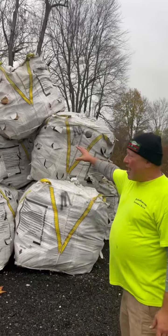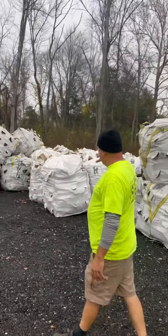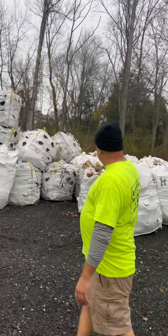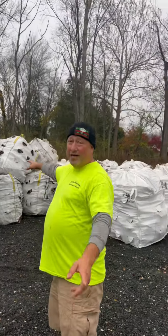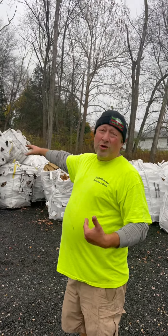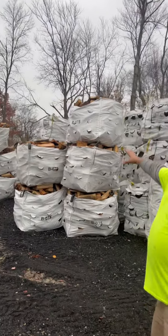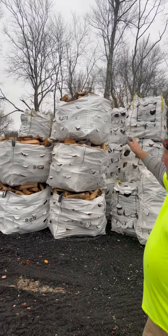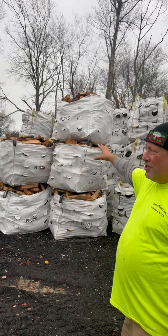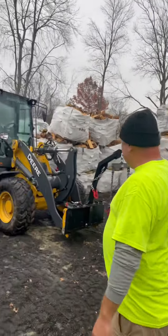This is kiln-dried mixed hardwoods. This is some hickory here. Those are some bags that we got screwed on from a supplier, which deteriorated. I got lucky. We only had 10 or 20 bags. Guys get screwed on thousands of bags. These are our stock for next year for guys that want to save a little money. These bags are cheaper because they're a lot easier to load. Hardwoods, all hardwoods. Great for next year or the end of this year.